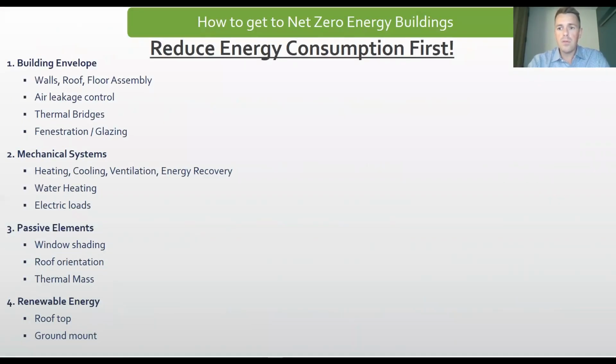So we'll get into a bit more of the technical stuff and how do you achieve a net zero energy building. And the big point you want to drive home is you need to reduce energy consumption first. So again, to get to net zero, we need renewables. But let's just focus on how do you reduce energy in the first place. And there's really four main criteria that need to be focused on. One is the building envelope, two is the mechanical systems, three are passive elements on the site, and then four being the renewable energy. So we'll get a little bit more into these details now.